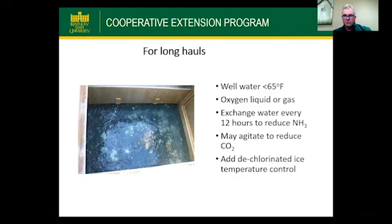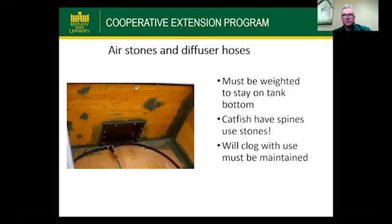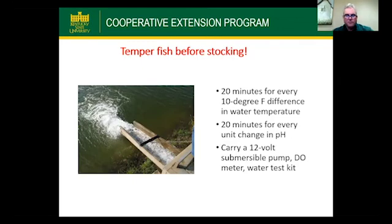So again, to reiterate, probably a big one is using dechlorinated ice for temperature control. Bringing in dechlorinated ice to bring down water temperature is always a good practice. And compressed air systems, again, are used for short hauls, with long hauls being more liquid oxygen. You also need to make sure you have air stones that are weighted to the bottom of the tank. Catfish have spines, so you will have to repair these and clean them periodically, or they will tear up the lines. And also, probably most importantly, tempering fish every 20 minutes for every 10-degree difference.